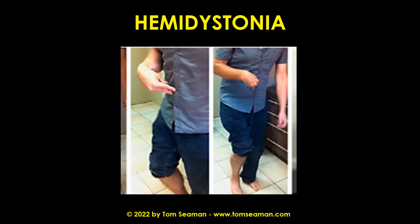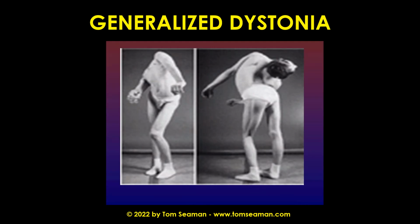Then there's hemidystonia, which I mentioned earlier, where you can see it affects the arm and leg on one side, and almost looks a bit like cerebral palsy. And then generalized dystonia, which I mentioned before as well, where it affects the entire body or most of the body. This is quite a severe case here, but I do know people that are just like this. So you can imagine how intense this must be, living like this with all of your body muscles involuntarily contracting all of the time.